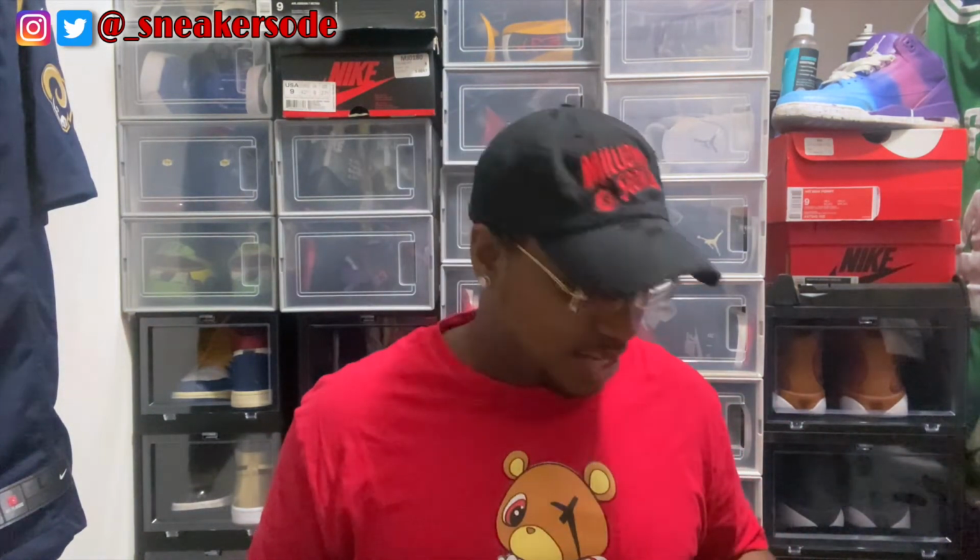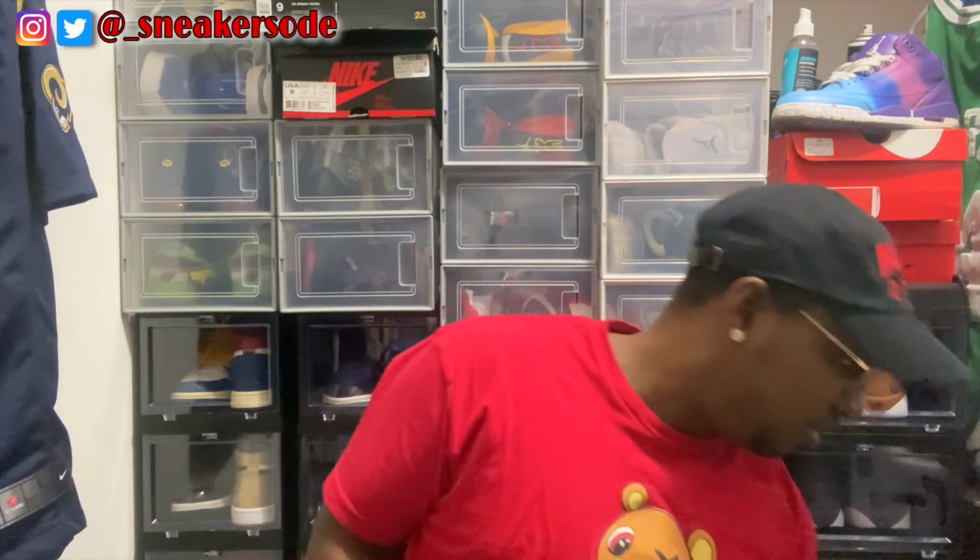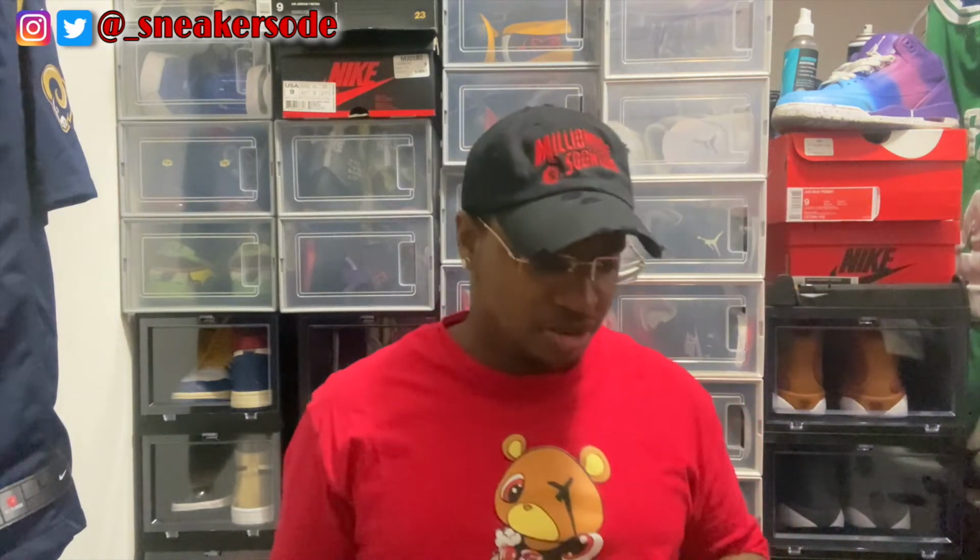Other than that, we got the box in hand, and let's see what we was blessed with today. Right now I'm just using my regular light, so I mean it kind of looks better like this. It's not as bright as it normally is, so I hope it looks better when I put it out.